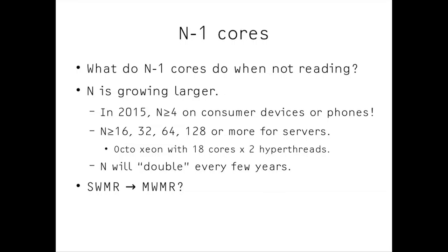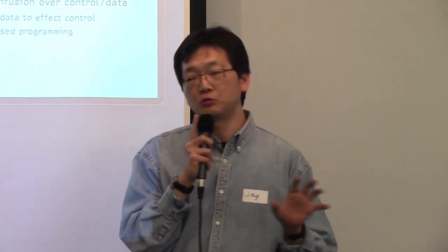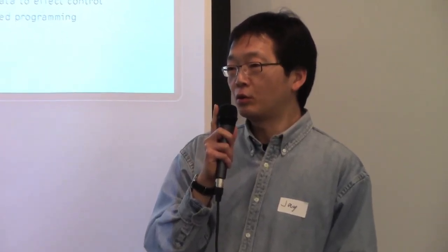Then we have the issue of N cores, the multi-core era that we live in. My phone has four cores. This laptop, several years old, has four cores. I can go out and buy, for the price of a small car, a 200-core machine today, right? Octo Xeon with 36 cores or something like that, 36 hyperthreads. And it'll go on and on. In that situation, if you're using KDB mostly for massive queries, your peach, I think, works out beautifully. But from time to time, you're not running queries all the time, and you have cores lying around, then you might want to do something with those cores.